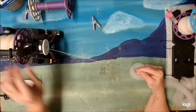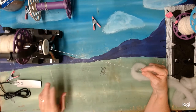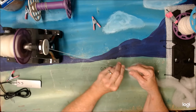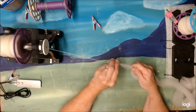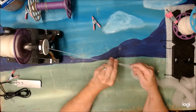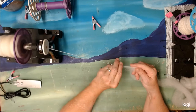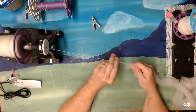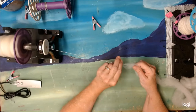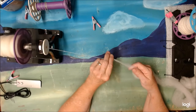I'm really liking it. It's spinning pretty smooth, I guess is what I'm trying to say. There are little naps and things in it, but not very many. It really prepared up nice and easy. It washed up nice and easy. And I've seen other people say they really love to spin Horned Dorset, so I can fully understand where they're coming from, because it's very nice.